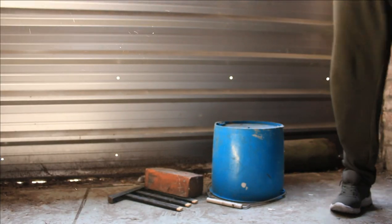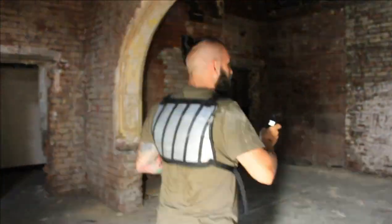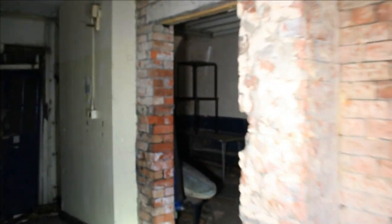That's just amazing how you just, like, go, meh. Right, see that door? That's the one with the metal shutter on. Yeah. Right? And if we go this way, you can't go that way. And then go left, right. So you can't go right. And you can't go in there.